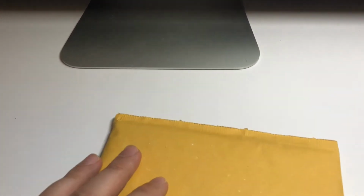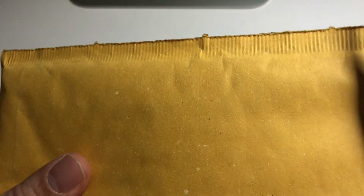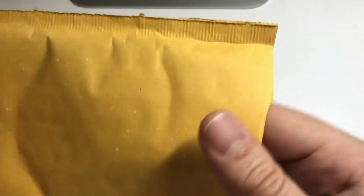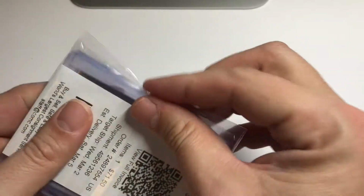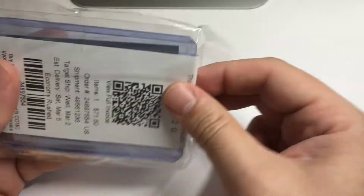So let's start with this first package here. I've got an idea what it is because I really only ordered one thing from ComC, so that kind of narrows it down for you. All right, there we go. Yeah, save my bubble mailer. Rushed? I don't know if it was rushed, but all right, here's what I got.